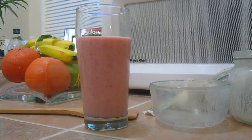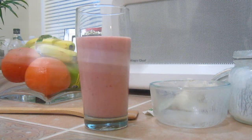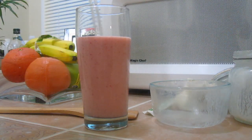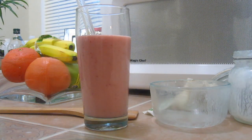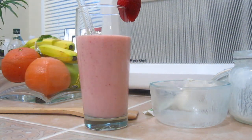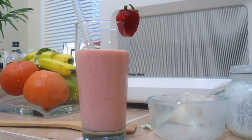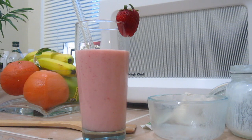And since kefir is actually a little acidic, if you are watching your teeth and the acid, I still have my glass straw. So I go on ahead and put that in there, pop a strawberry on the side for a little bit of design, and there we have it. Isn't that beautiful? All right, now I'm gonna show you guys how to make yogurt.